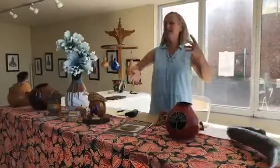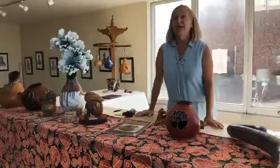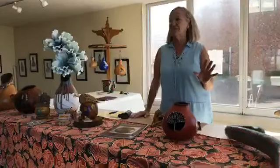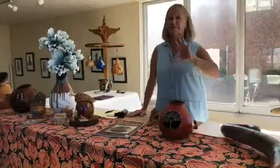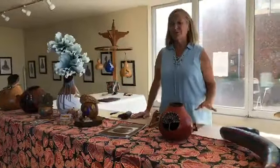And so I found this pie safe, and it was a mess. It was just peeling paint all over it. And I don't even remember what I paid for it. And so after I got it all fixed up, it was a lot of work, a ton of work, to get all the paint off it and get it all shiny. It was really beautiful. And so I put it in my shop.